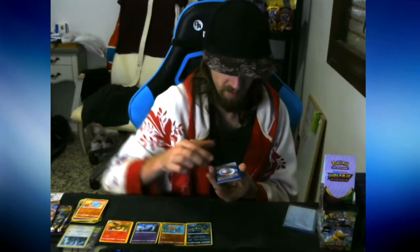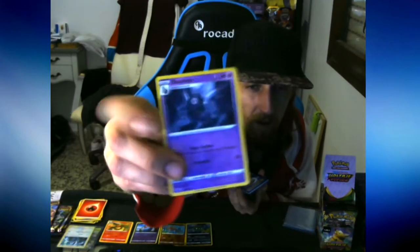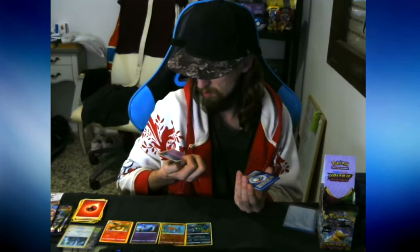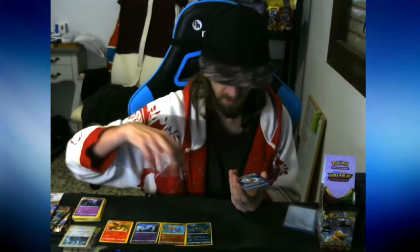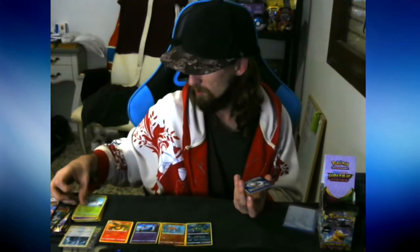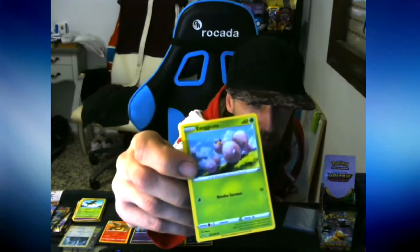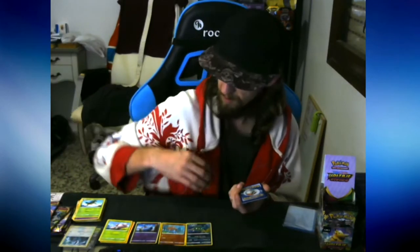Two, three, the power. Let's go. Dusclops. Okay. This is where the cat starts sliding. Ferrothorn? Go go, go go. Okay, okay, that's another Gen 1. Execute. That's an execute. I'll keep this one.